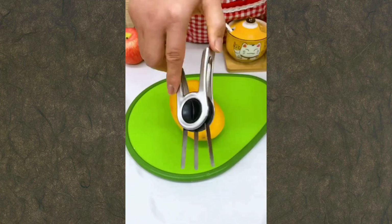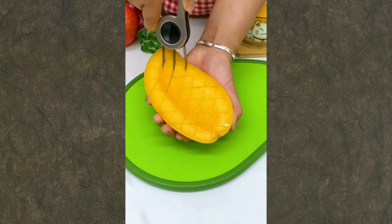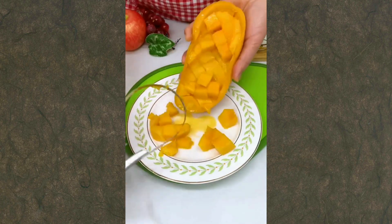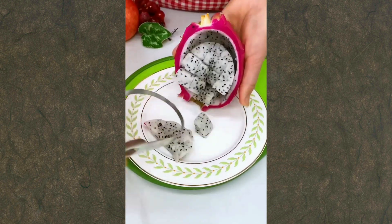Slice and pit mangoes in seconds with this mango slicer cutter. Its sharp stainless steel blades glide through fruit effortlessly, removing the seed and creating perfect mango halves. The non-slip handles ensure a secure grip for safe, mess-free slicing. A must-have tool for mango lovers during the summer season.